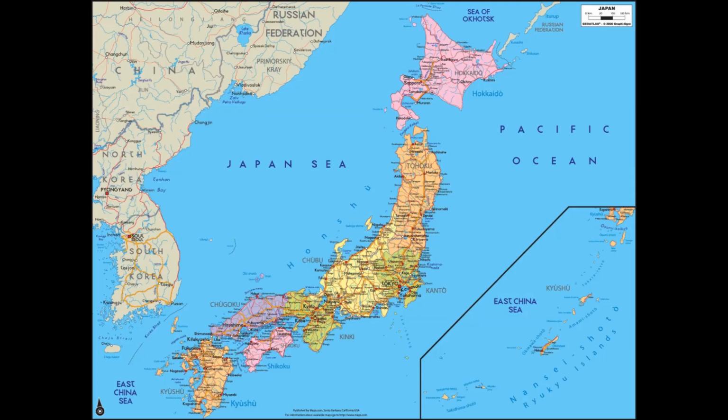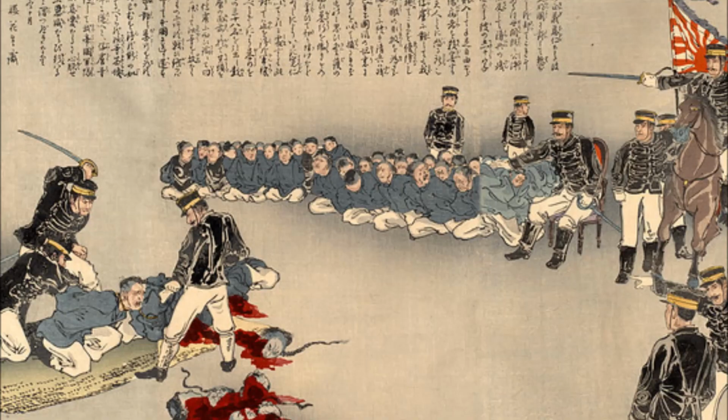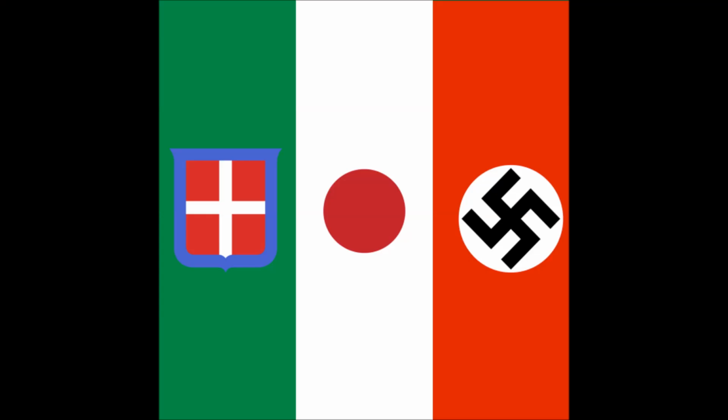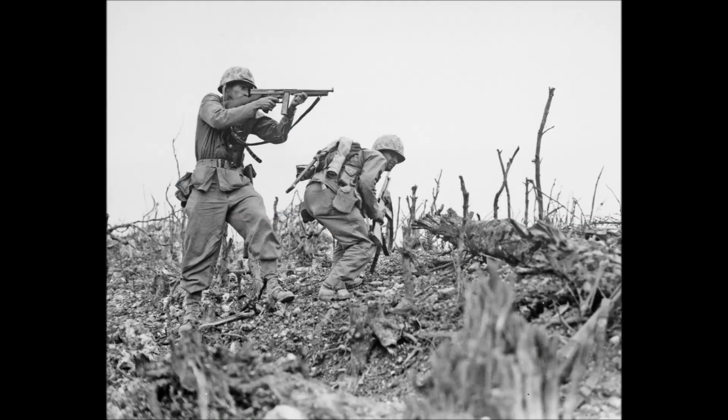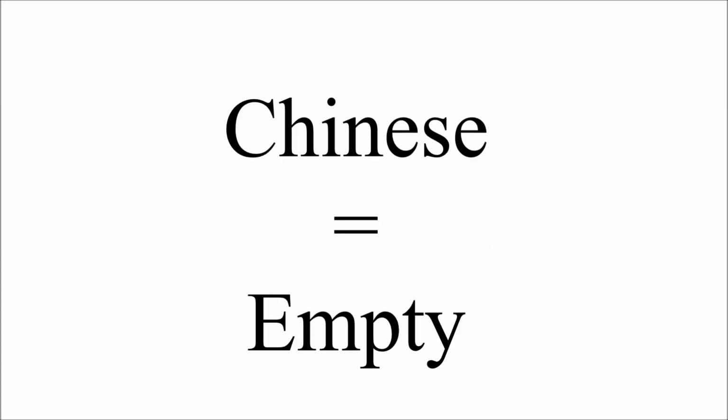As karate spread around Japan, many different branches developed, and throws from judo merged into karate. Japan taught karate to Japanese soldiers for the First Sino-Japanese War and the Russo-Japanese War. Then Japan sided with the Axis powers in World War II and walked into China. But the hand-to-hand combat system literally had the word China in it, so it was a bit awkward. So they just changed the word from China to empty. Stick a do on there, and you get Karate Do, which literally means the way of the empty hand.